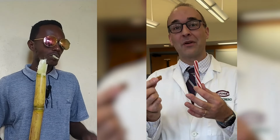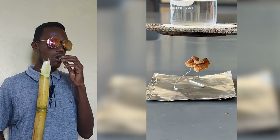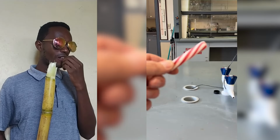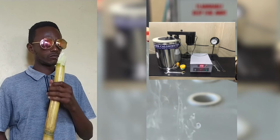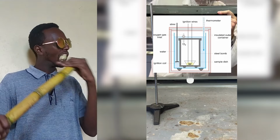Figure out how many calories are in the food we eat. We burn them, but not in the way you might think. Some food, like this walnut, burns easily because it contains lots of fats, but other foods, like this candy cane, just kind of melt. We use equipment called a bomb calorimeter to determine energy content, a fancy name for something that looks a lot like a metal cylinder submerged in a tank of water.